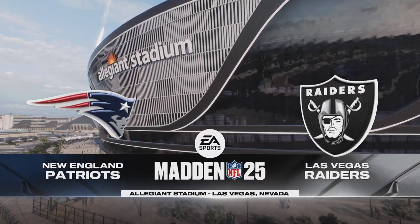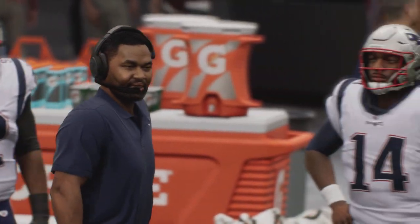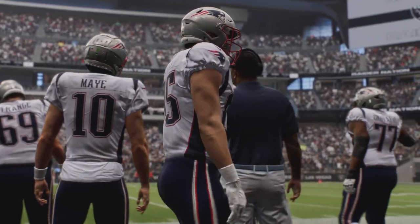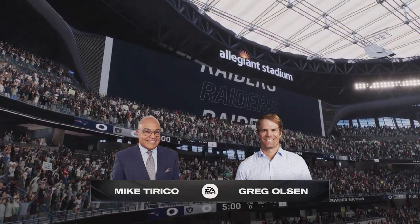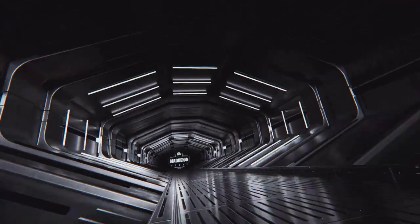Skip West to the world-famous Las Vegas Strip. We're at the site of Super Bowl 58, Allegiant Stadium, here in Las Vegas. So good to have you with us, Mike Tirico and Greg Olson here in the booth. Partner, these are a couple of teams that struggled a year ago, finished out of the playoffs. They were under .500, but that's what you love about the NFL, a new season.